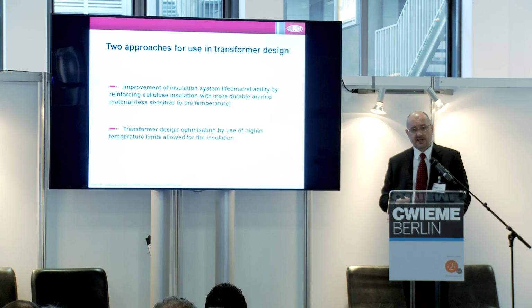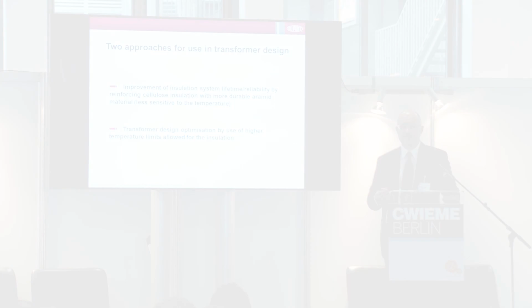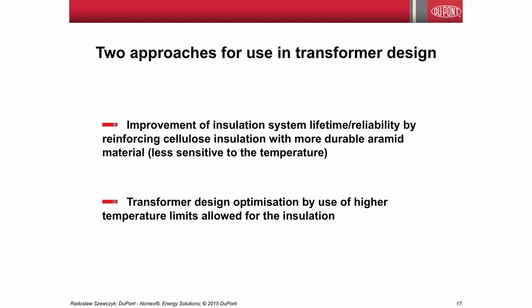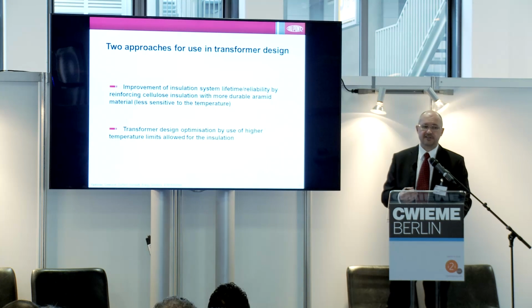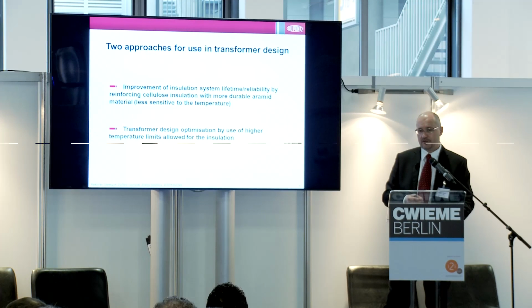The other design option is using this additional 20 degrees given by upgraded performance, rating the transformer for 20 degrees higher temperature. So instead of using normal IEC temperatures of 65 degrees rise for average windings or 78 degrees for the hotspot, the higher temperatures could be used to optimize the design. So maybe some cooling ducts could be removed. Maybe some cooling from the outside of the tank could be removed to make the design more optimal.